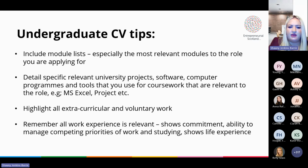And then I would highlight all the extracurricular and voluntary work that you have participated in whilst studying, potentially before that as well, at school. That's all relevant and starts to really paint a great picture about yourself and your interests, and can add some real value.